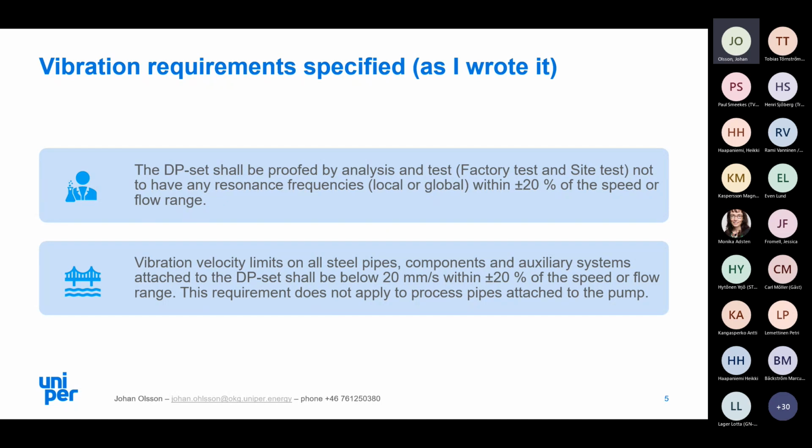For vibration requirements, we have two meanings here. One is that the DPSet should be proved by analysis and tests not to have any resonance frequencies within plus minus 20% of the speed of flow range. And then we also apply the vibration speed limit in general to 20 millimeters per second within plus minus 20% of the speed of flow range. So this is pretty much what we required from the supplier.